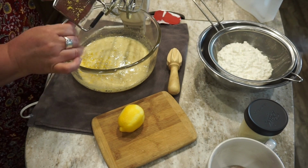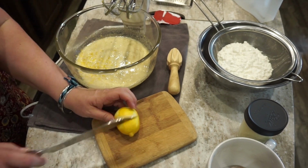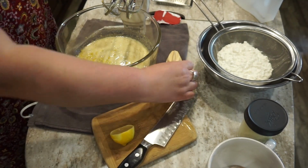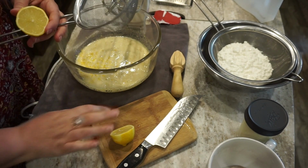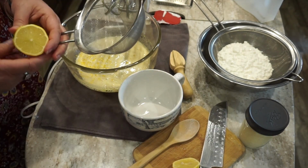Okay, it also calls for 2 tablespoons of lemon juice, but I am not going to measure it. I'm just going to put the juice of the whole lemon, because I figure that's about 2 tablespoons.